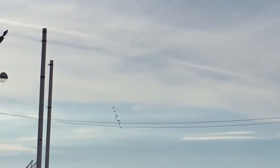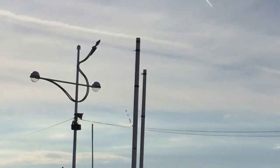Cameras ready now as we get some patriotic red, white and blue. Let's have a huge round of applause for Phoenix.